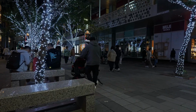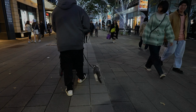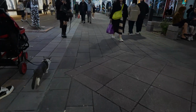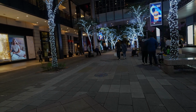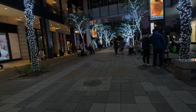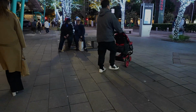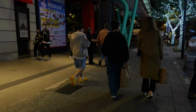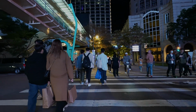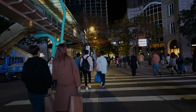So in one of my videos I saw somebody with a pet pig, and in this video I'm seeing somebody with a pet cat, which is pretty interesting. I didn't even know you could walk cats like this. It must be fairly unusual because everyone was looking at this guy walking the cat. Again, if you know if it's a normal thing to walk a cat in Taiwan, let me know below.